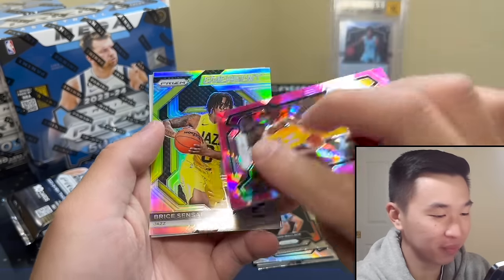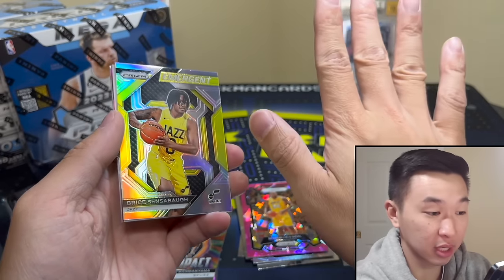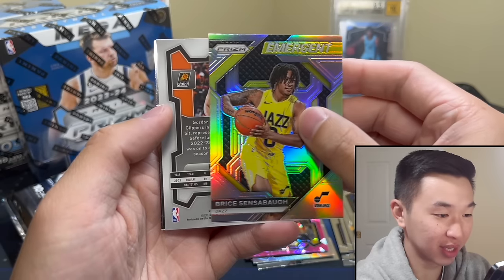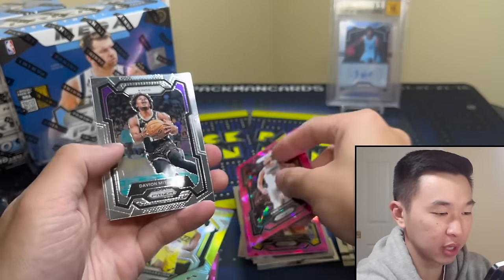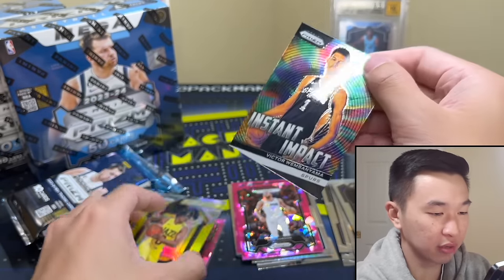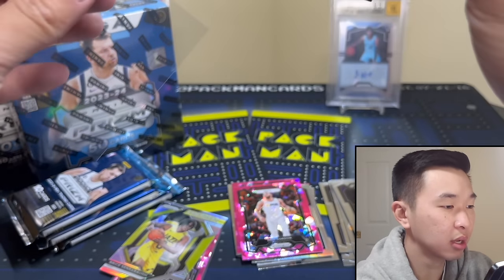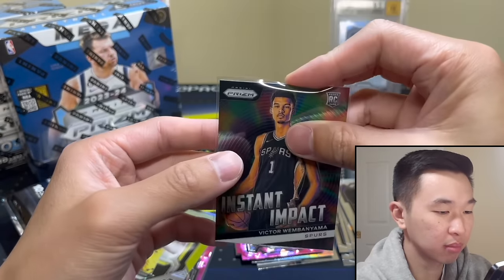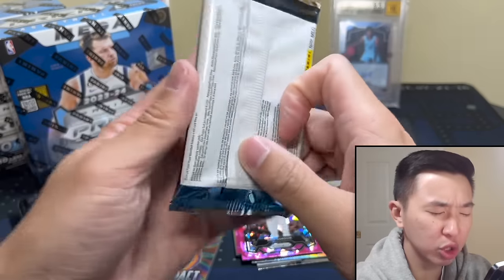Okay, Bryce Sensabaugh. I swear, everybody except Keyonte George from the Jazz I pull, which is unfortunate because he's really good. There we are. And there we go. Wemby, you've earned a sleeve for being really good at basketball. There we are. And go like this. Hello, Wemby. All right. So far, 2 for 2.